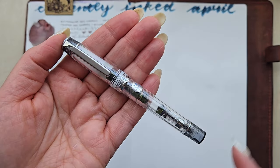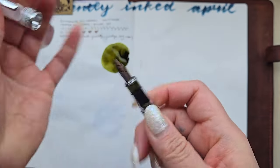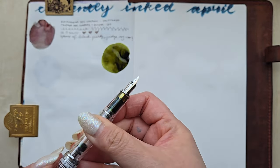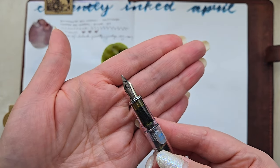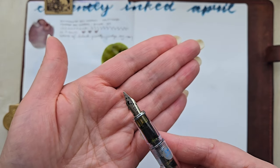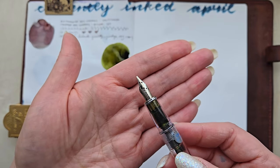And as mentioned, it is in my Pilot Prera, and this has that CM nib. And this thing is one of my favorite nibs in my collection. I just think it makes my handwriting look so interesting and so cool. But yes, highly, highly recommend it.